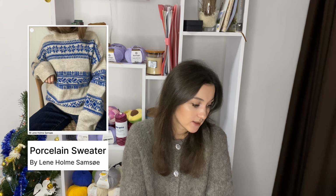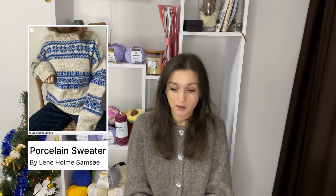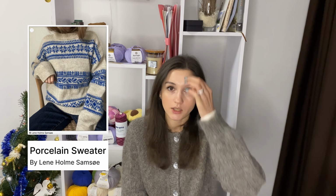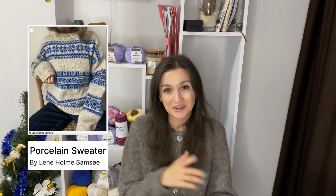And the Porcelain Sweater, that's what I mentioned before when I was describing the Celeste sweater. In the Porcelain Sweater, I think I will need some more experience, so I need to complete the Celeste sweater first, because for the Porcelain Sweater you have to make this top part flat. So it's a bit harder to organize your yarn and your knitting in the proper order.